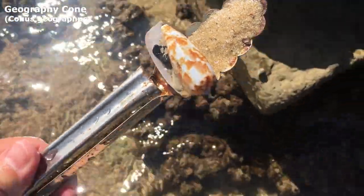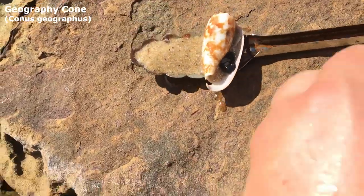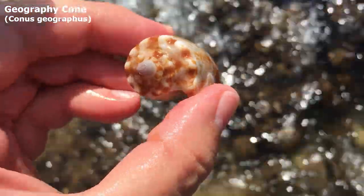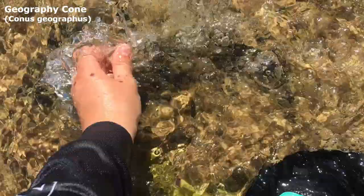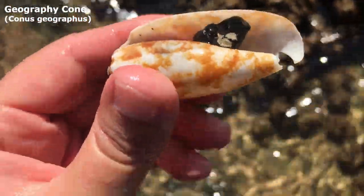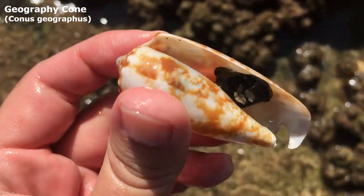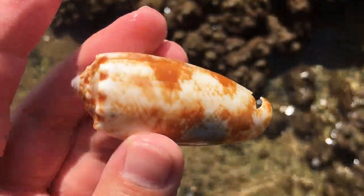What the actual heck is this thing? For sure there's no creature in there, right? Oh my goodness, what are you? What the actual heck are you? Are you a geography cone? Are you a super faded geography cone? It is so delicate, it feels so light. I can totally understand why there's a bit missing at the top there. Oh, that is spectacular and amazing. Whatever it is, it's the first time I found one.